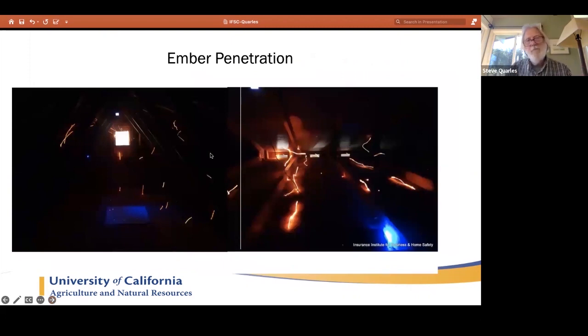So the left-hand picture here is a gable end vent. The streaky light things are embers entering through that opening, the screened opening. It's perpendicular to the airflow. And then here on the right-hand side is an under eave vent in open eave construction. And again, these are also very much vulnerable to ember entry. We had a lot of wood in this particular attic and we didn't ignite anything.